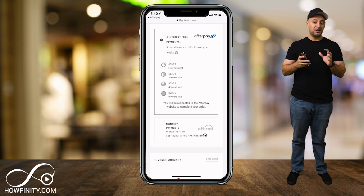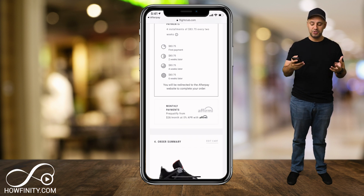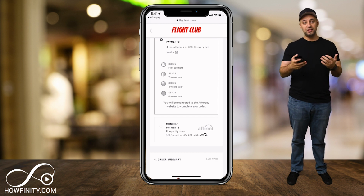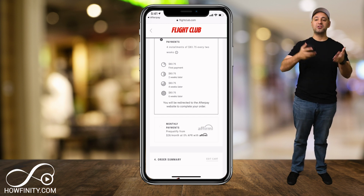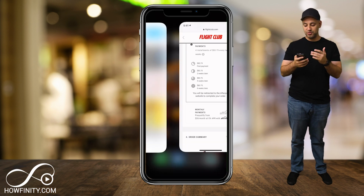But remember, if you don't make these payments, they do charge a late fee. But the nice thing is the late fee is capped, and I believe it's 1/4 of the entire purchase price. So only one of these payments could be your total late fee. So that's really good. Some payment processors could charge you as much as the whole purchase price or even more in interest and late fees. They don't do that here.